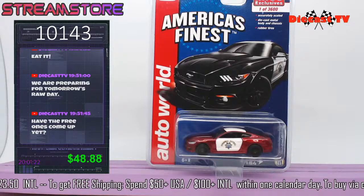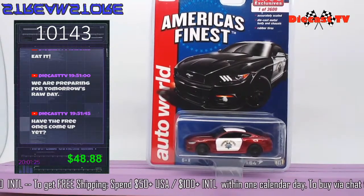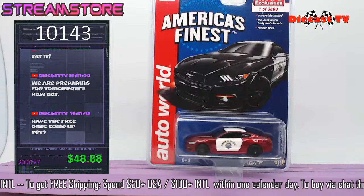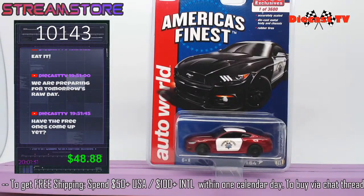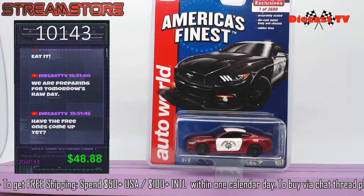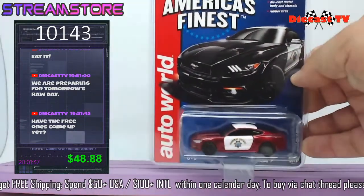Auto World and Mijo Exclusives come in here with America's finest. It is very cool. California Highway Patrol. Now, this is something special. Now, I got to tell you this. Yes, it's one of 3,600, but really, it's not. The truth is, the black one, Mustang, is the one that's one of 3,600.